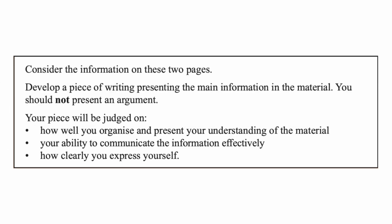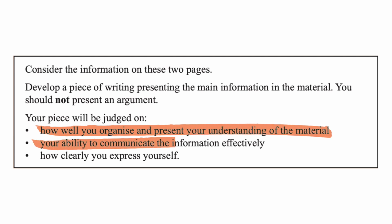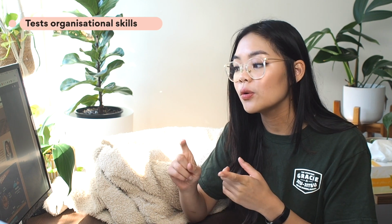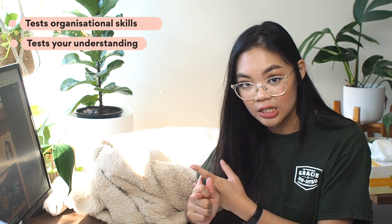Why? Because your piece will be judged on how well you organize and present your understanding of the material and your ability to communicate the information correctly. So what this means is, if you're going to do a text response version of the information that's in front of you, the only way you can really do that is just by regurgitating and just wrapping up similar pieces of information in one paragraph together. I don't know how you would do an expository well. But if you were to be creative about it in your approach, that not only tests your organizational skills, but it will also test your understanding of the material as well.